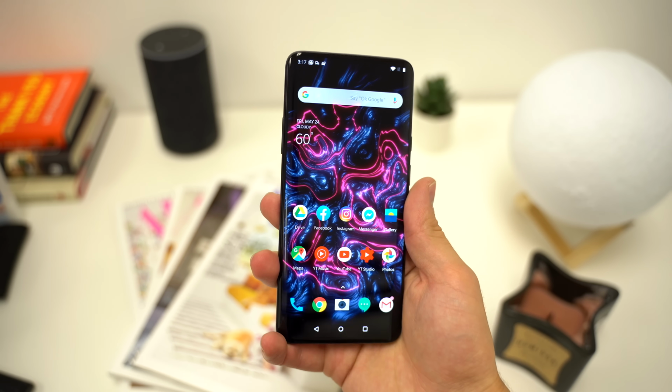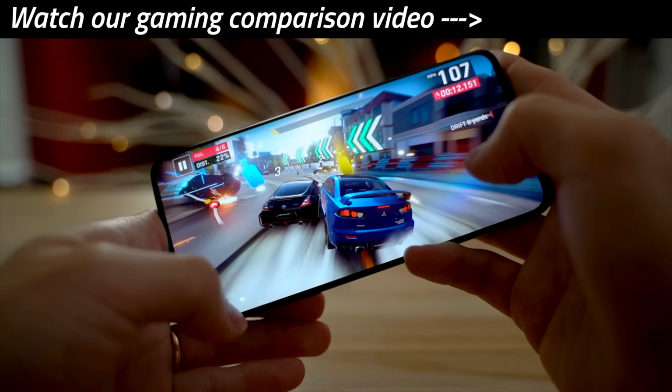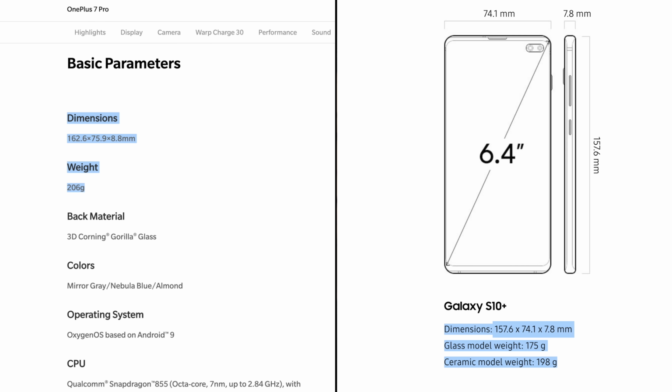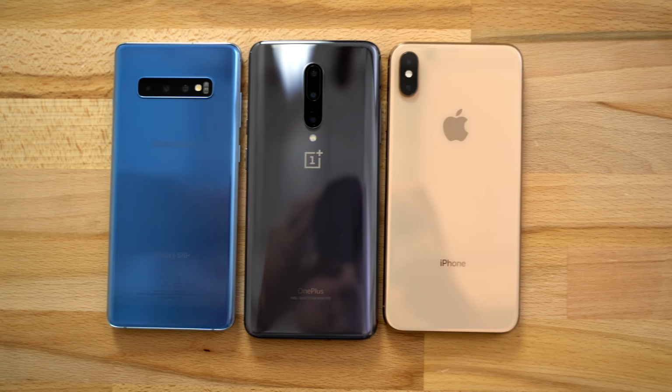And I love large screens, but 6.7 inches paired with 206 grams means that in some of my pockets, it actually sticks out. My hands were noticeably more tired when watching YouTube for a while and playing games compared to the S10 Plus, which is smaller, thinner, and almost 20% lighter while still having a large 6.4-inch display. In the real world, this phone will be too large for most people, and that's before adding a case.